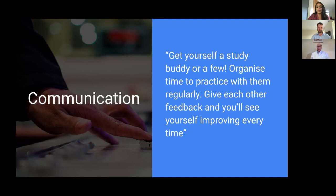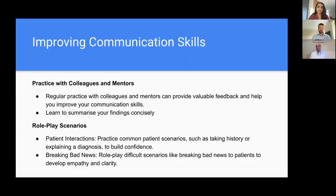Give each other feedback, be critical. What could they improve on, whether it's their communication, their summarizing, their ability to be succinct with their answers. So just a little bit more about improving those communication skills. Learn to summarize your findings concisely. I think that's something that can be off-putting when you've taken a history or if you've examined a patient and you're in an exam setting. You've done all these things and you've got some positive and negative findings, and then putting it all together in a timely and concise manner. So really do work on that.